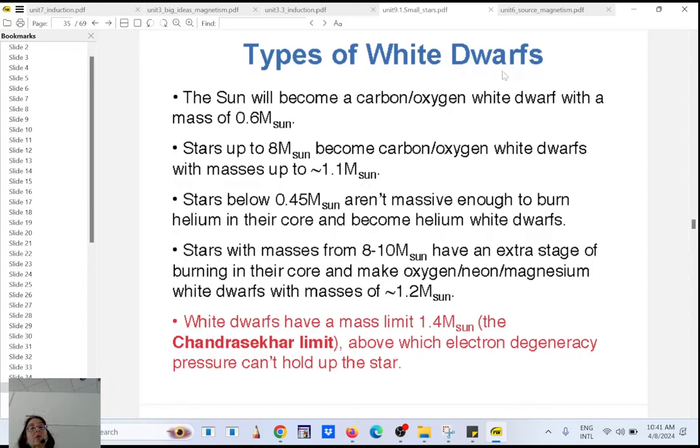Okay, so you have different types of white dwarf. If you have a small white dwarf, okay, like smaller than our sun, about 45% the mass of the sun, it cannot burn helium into carbon or oxygen. So it will stop at helium, burn out in planetary nebula the outermost layer. What will be left behind is a white dwarf made of helium. If you have a star like our sun, you're going to get carbon and oxygen. You're going to get a diamond. Okay, you're going to get carbon, oxygen inside the white dwarf.